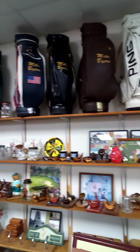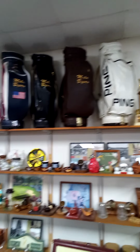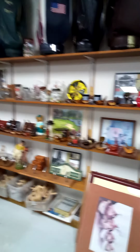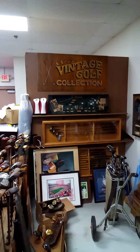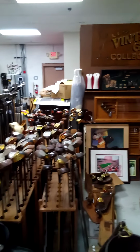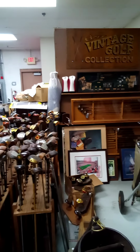A very nice vintage bag display with lots of vintage and collectible items. Very nice. And back against the wall, there's some shadow boxes. There's some Burke punch irons back there, originals manufactured in Newark, Ohio, matter of fact. Some really good stuff. I understand this is just a fraction of what's available.